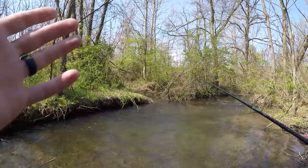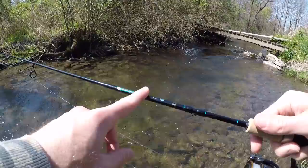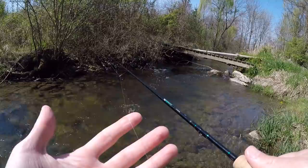Forgot to show you guys what I'm using today. St. Croix Premier Rod, 6-foot ultralight, Daiwa BG 1500 reel. I have 6-pound test P-Line fluorocarbon, and I'm throwing a spinner.